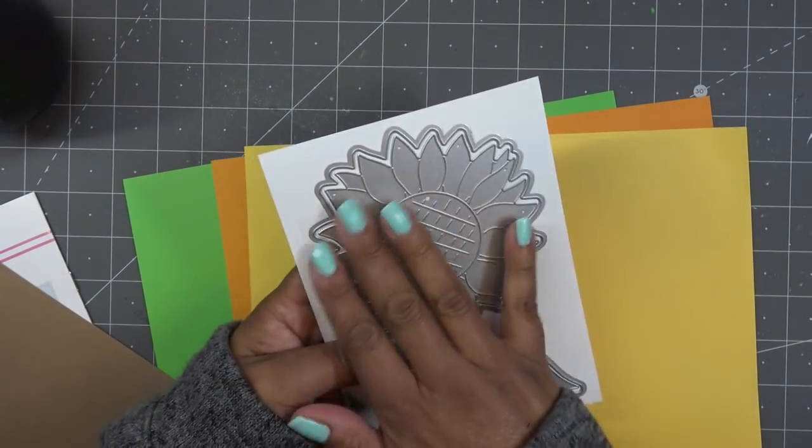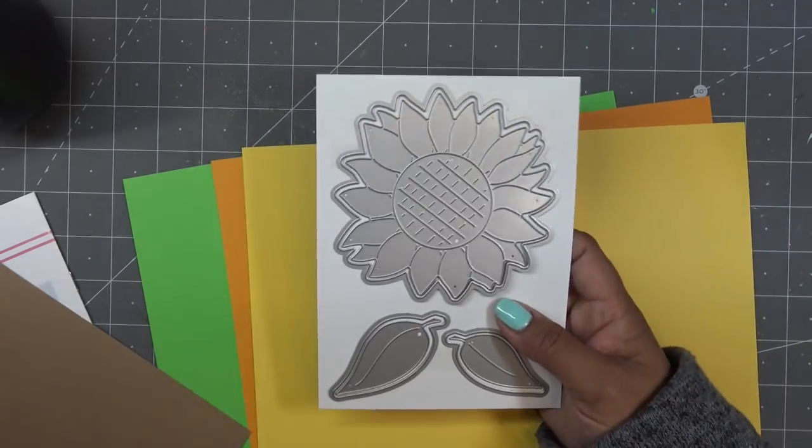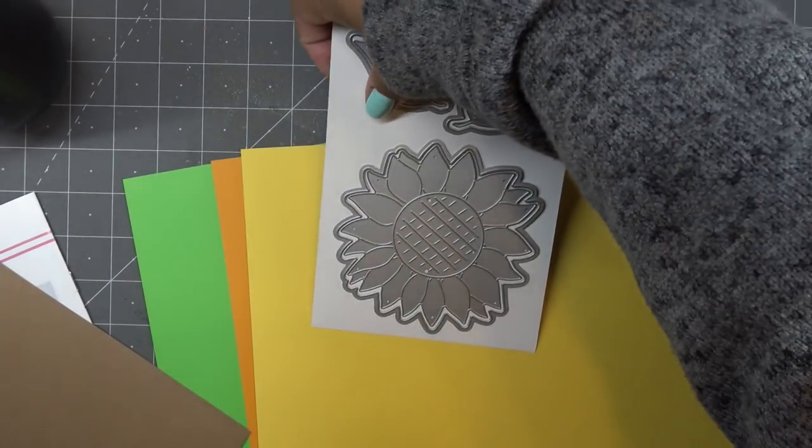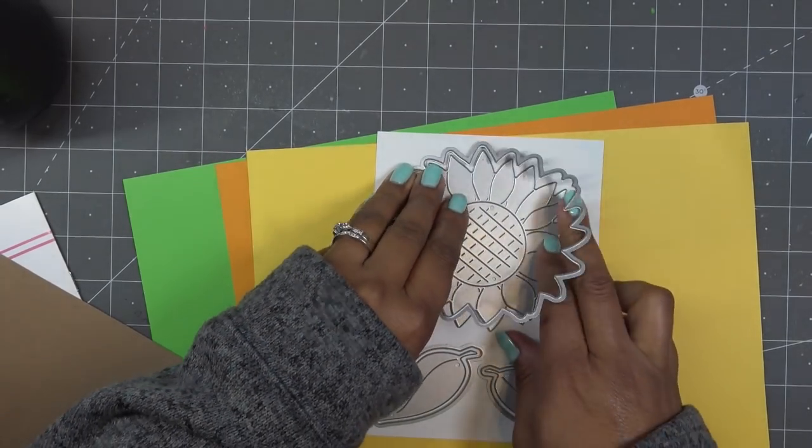Definitely looks like a little topper heavier here, is what I'm saying? If I have it this way, that looks kind of odd. It feels like it needs to be oriented like this. Maybe like this. So, I'm going to take this outer die.